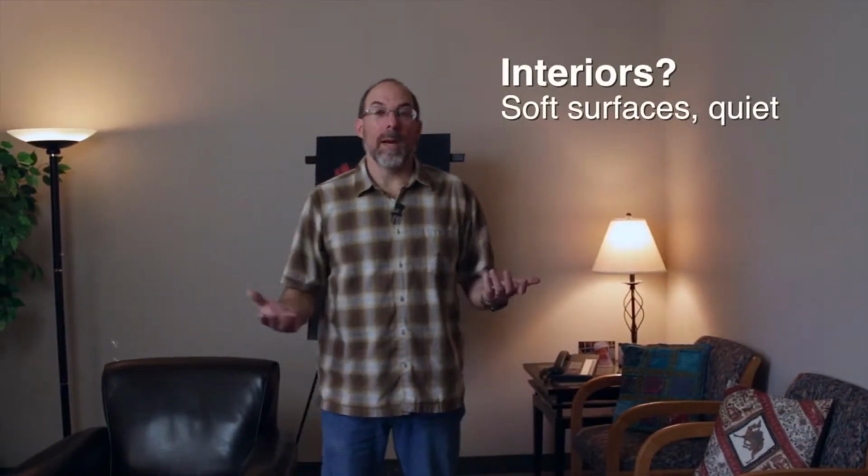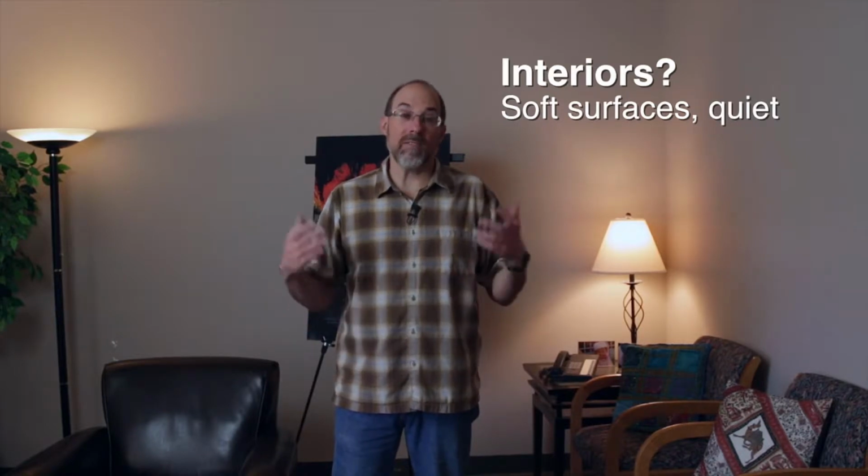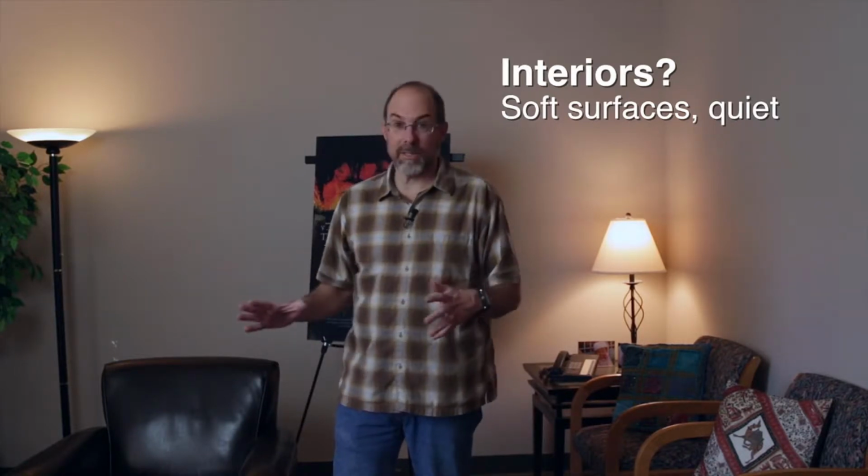If you're filming an interior scene, you also want to think about the environment you're in. You want to try to find a room maybe that has soft surfaces in it, furniture, drapes on the windows, things like that. A conference room like this one in an office building is very common to film in, but it has very hard surfaces, hard walls that cause the sound to be very live and echoey. So you then have to make sure that your microphone is very close to your source.